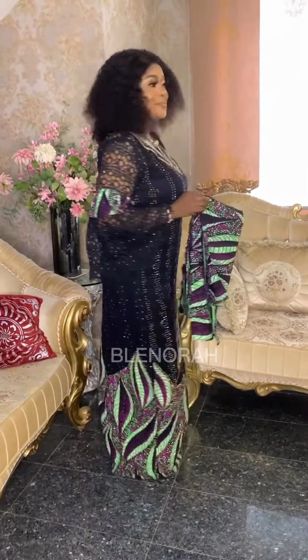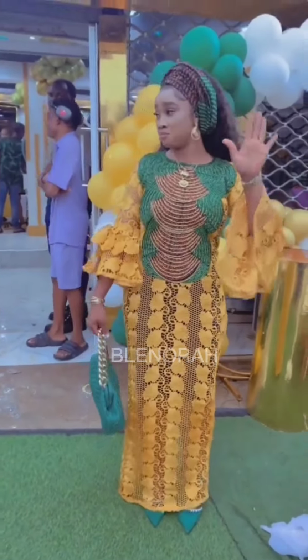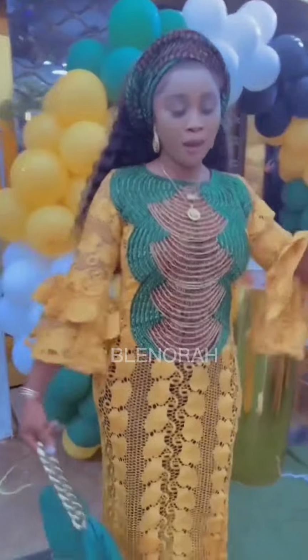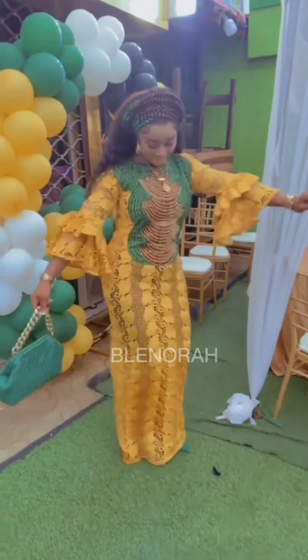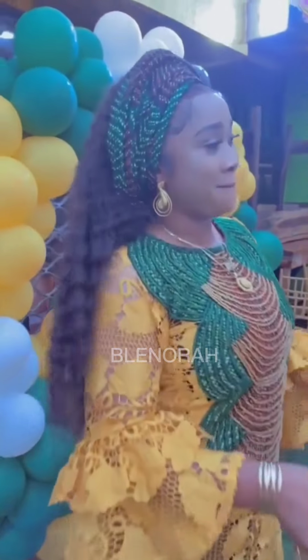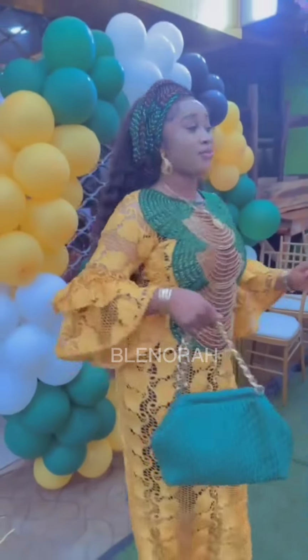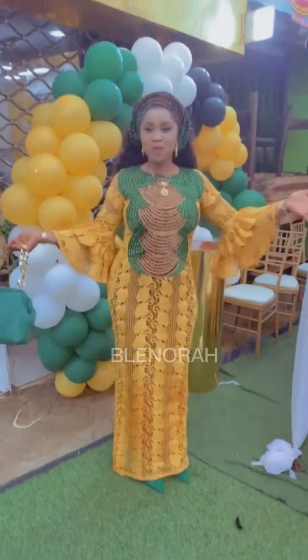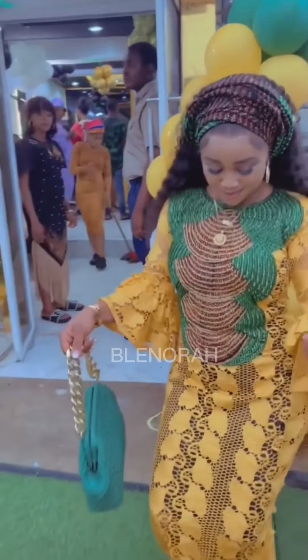And today we'll be exploring lace and Ankara, Boubou and Kaftan styles. One thing I love about Boubou and Kaftan styles is the fact that it makes you feel comfortable, no stress at all. Let me suck my tummy. It's just quite comfy and free. So that's why I like Boubou and Kaftan styles.